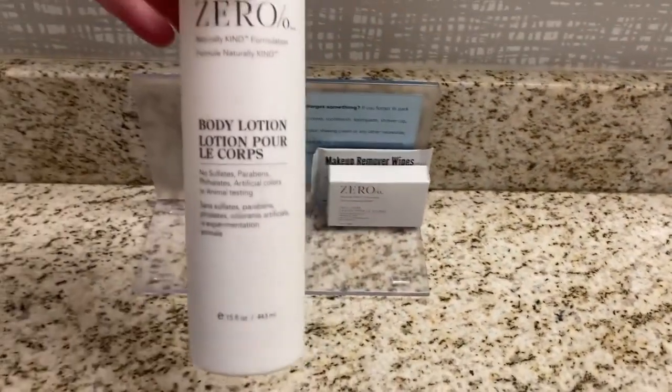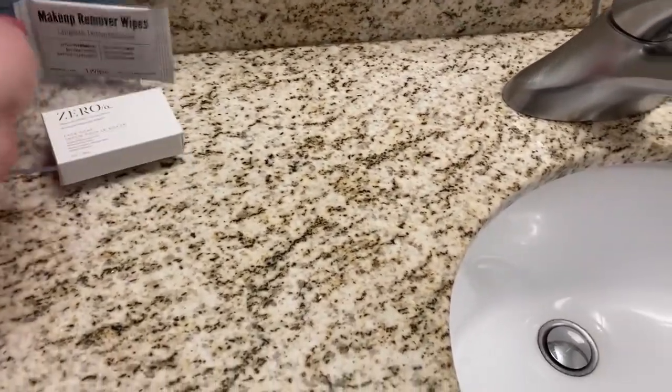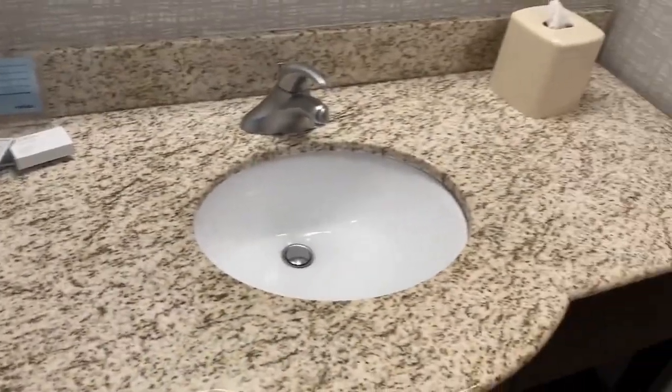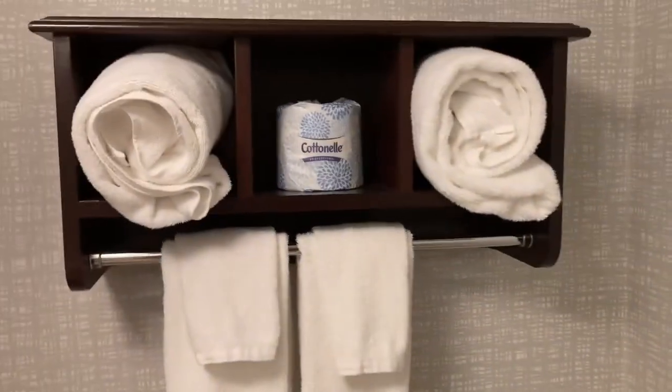This is a king bedroom. Here's a bathroom. Body lotion, bar soap, makeup remover wipes, pretty large sink area, mirror, blow dryer, little cabinet over the toilet.